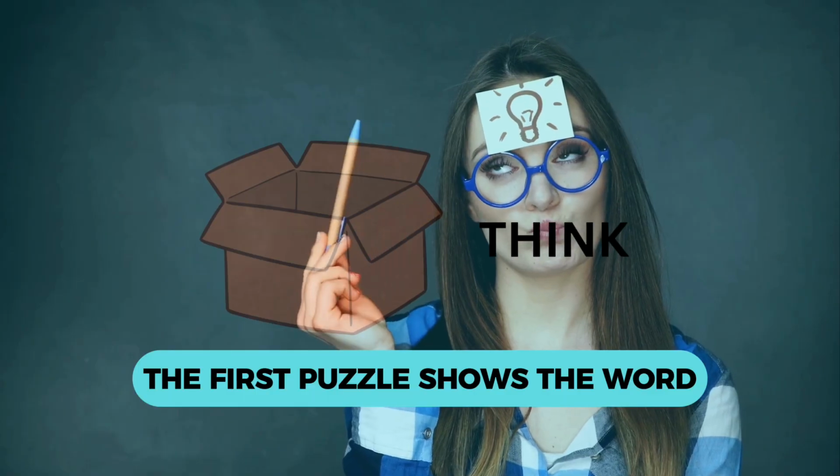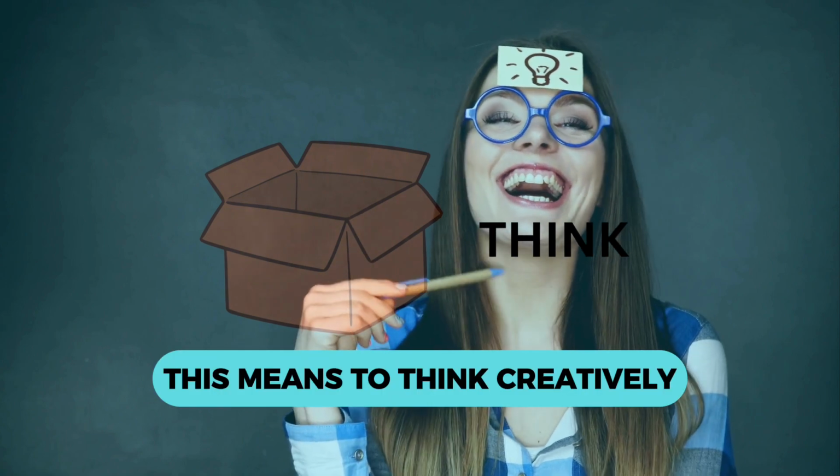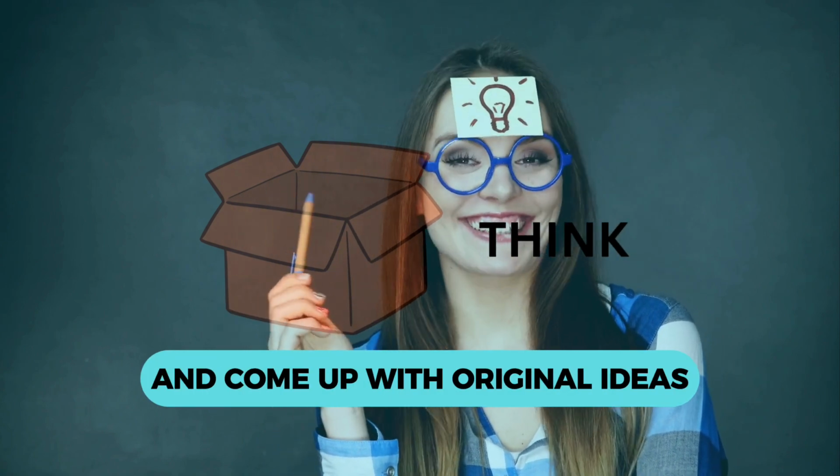The first puzzle shows the words think outside of the box, which represents thinking outside the box. This means to think creatively and come up with original ideas.